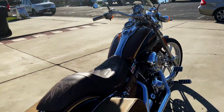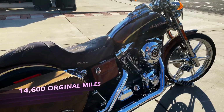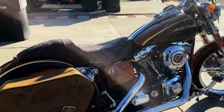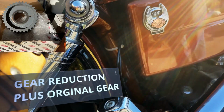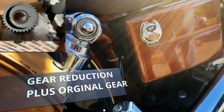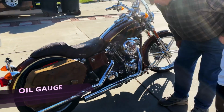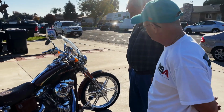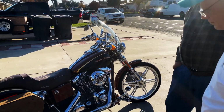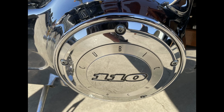Rich, how many miles do we have on this particular unit here? 14,600 total. Now, what kind of driving have you done? Mostly highway? No, it's been mostly in the mountains, all low speed. I put in a gear reduction to drive in the mountains so we can cruise up to Ponderosa and around there. I put in an oil indicator. It's got the temperature on it. We can check the temperature of the bike at all times. It runs on synthetic oil because it heats up. This engine will run warmer, hotter than most engines.